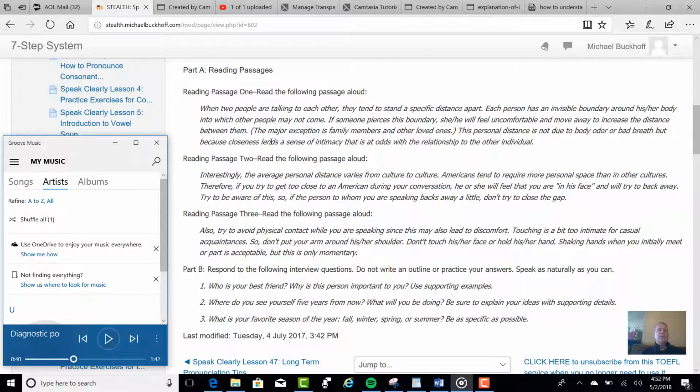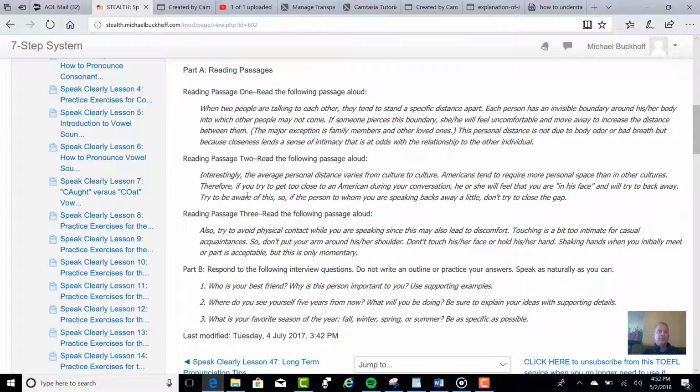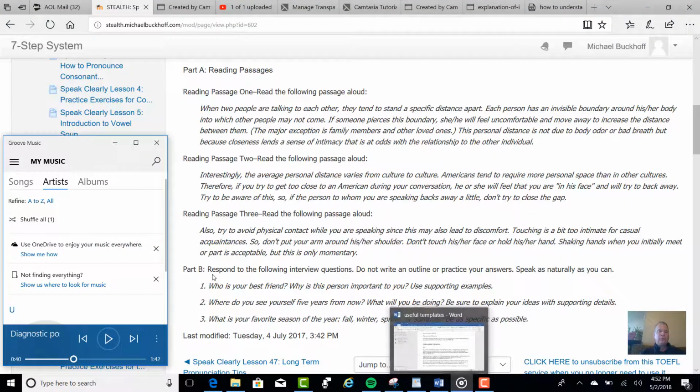Okay, the problem here is this one, lends a sense of intimacy. So with blending, sometimes you're having some trouble with the last sound of one word and then blending that with the next one. So lends a sense of intimacy that is at odds with the relationship to the other individual.